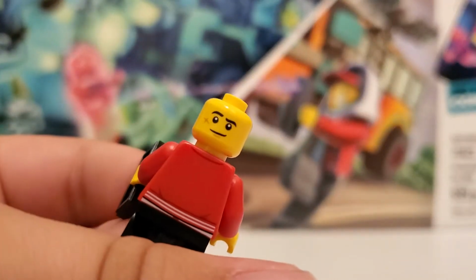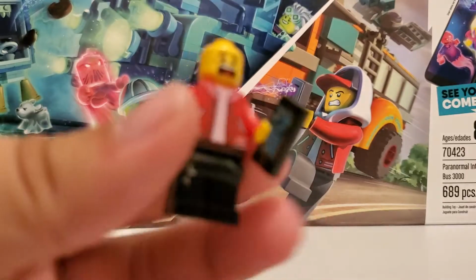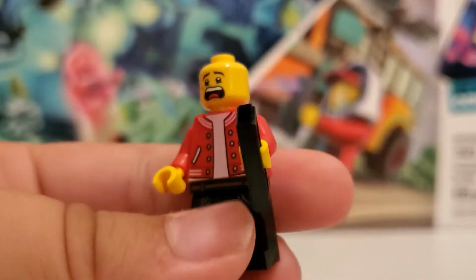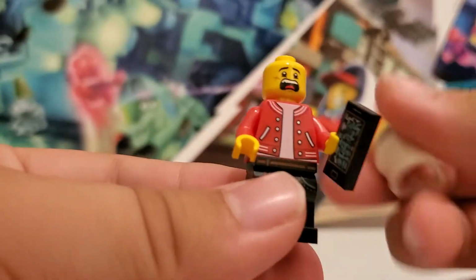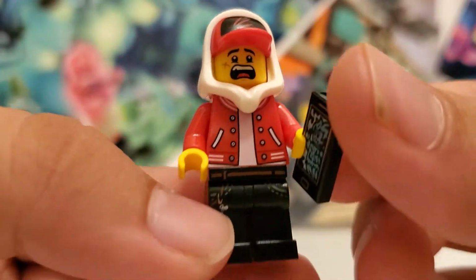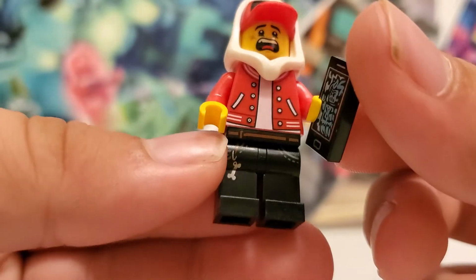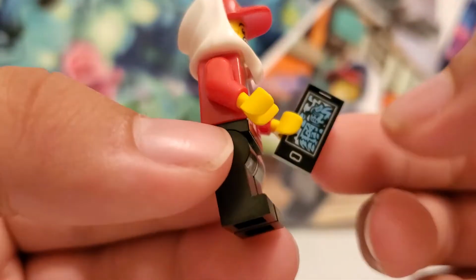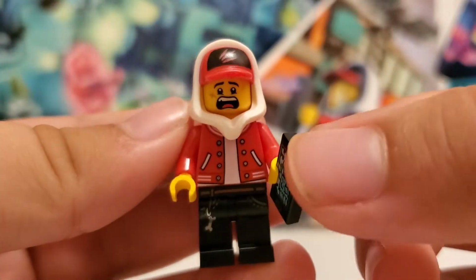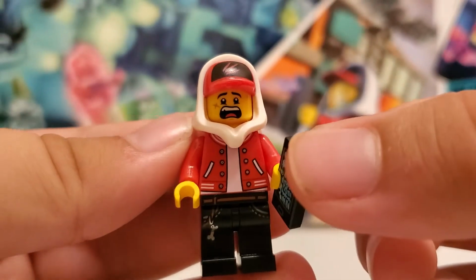And around back, he is more confident. And he also has the red jacket. I reviewed a set that included him with his white sweatshirt on, which I personally prefer, but this one is also quite good. He has the same leg printing as the one in the other set, and the same phone piece with the little blue ghost there. So that is it for the figure of Jack.